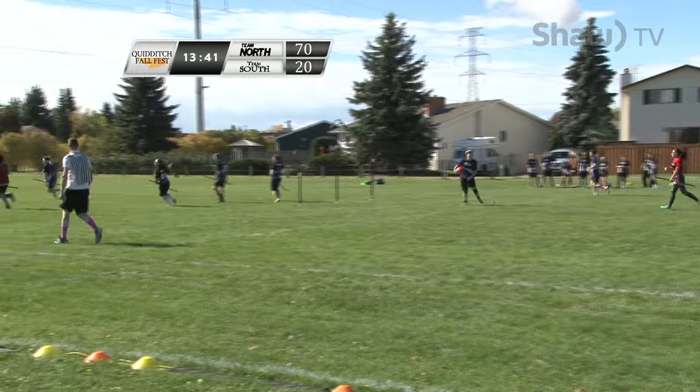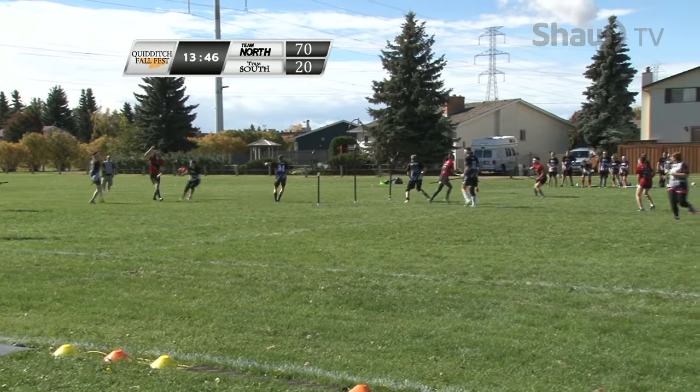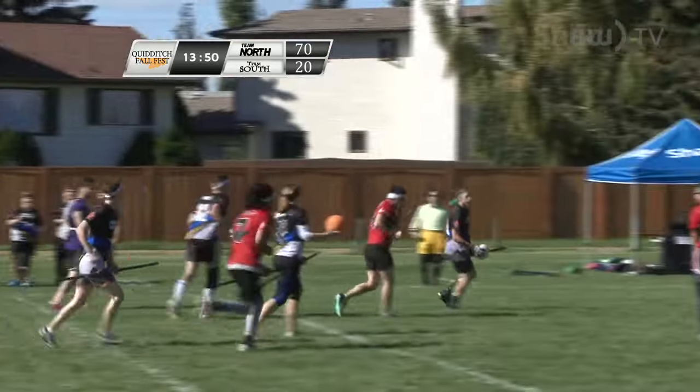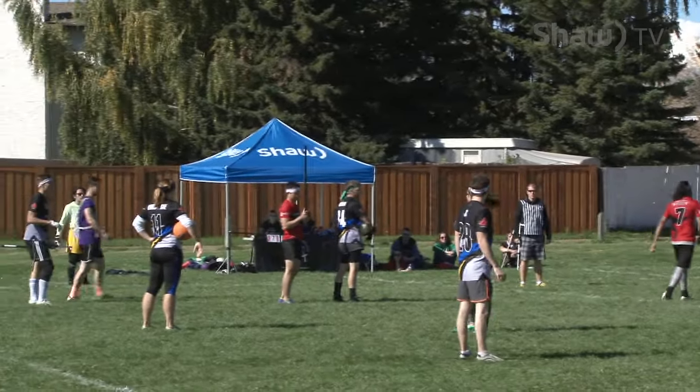Long bomb across. Covered by South still. Shot from the back did not go through. We do have a stoppage in play.